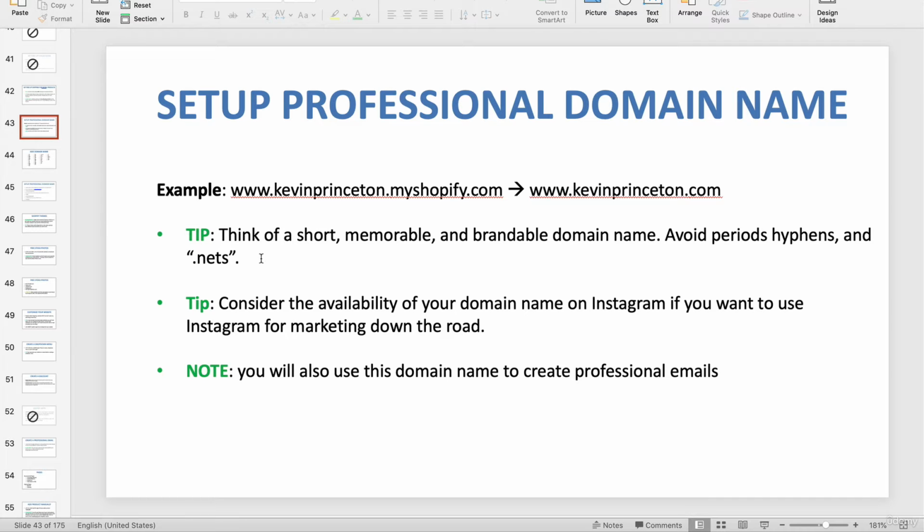And a couple of tips. So when you're brainstorming what kind of domain name or what kind of name you want for your company, your online store, keep a couple things in mind. The first thing you want is something short, sweet, memorable, and easily brandable, all right, as a domain name.